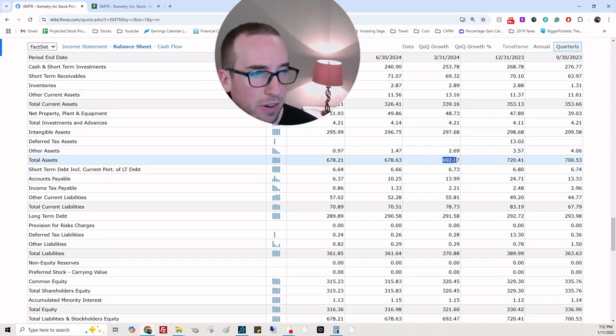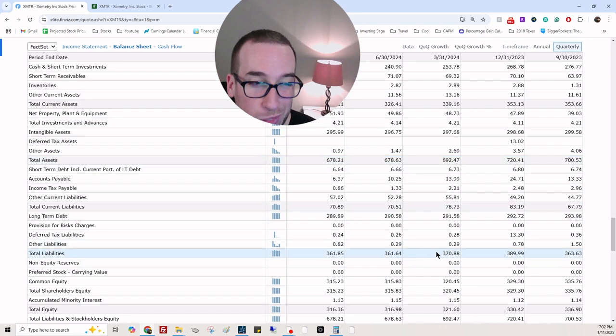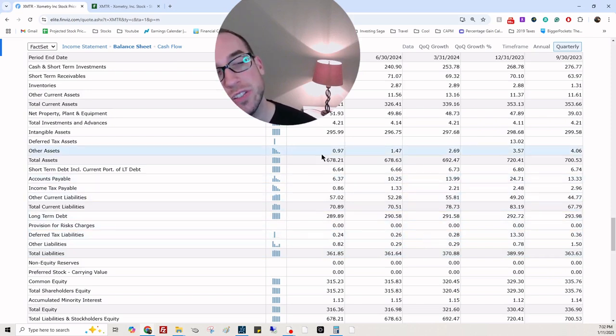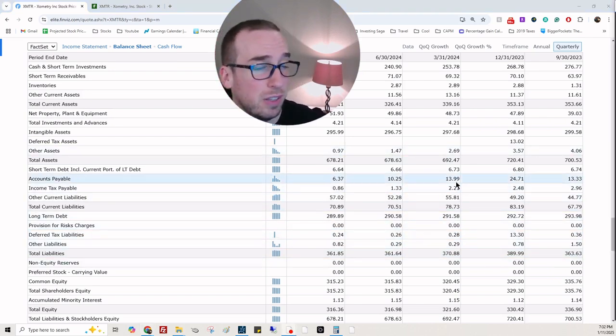Here's where it's kind of apparent. Q1 2024, they had 692.47 in assets, liabilities 378.88. Assets decreased about 14 million, while total liabilities decreased only about 9.24 million. So it looks like they're trying to find their sweet spot here, and they're getting pretty close, honestly.